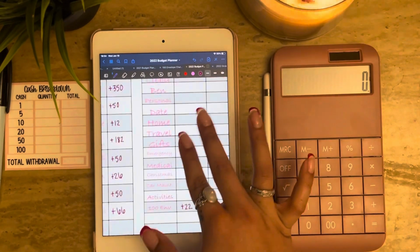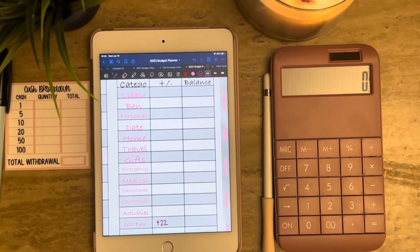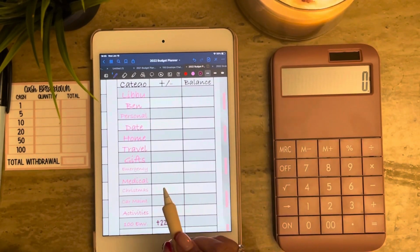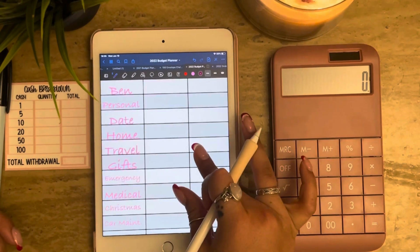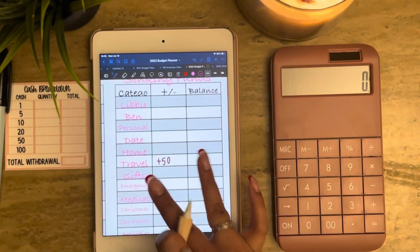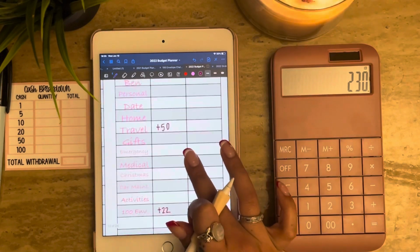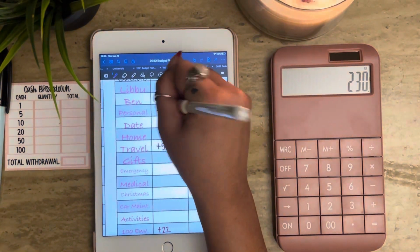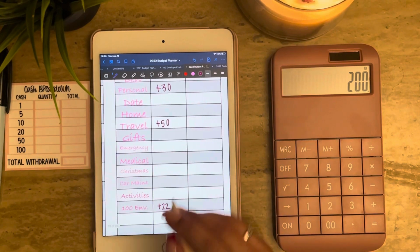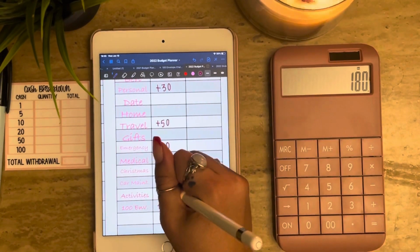Okay, so next. The first thing I like to do is look at my sinking funds and then decide what are the most important ones that I want to take care of for this pay period. So for me, travel is going to be an important one. I'm going to add 50 into travel, and then we're going to subtract that from our total. The next one is going to be personal. We're going to do 30 into personal, and then 20 into emergency, and then another 20 into car maintenance.